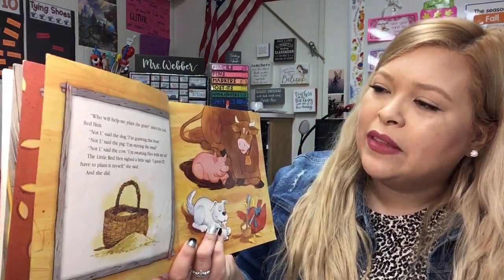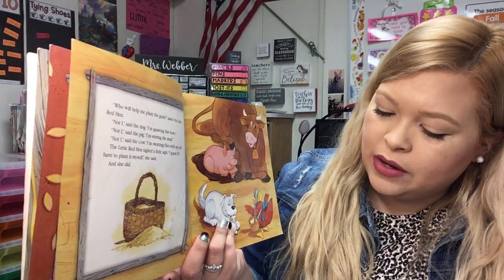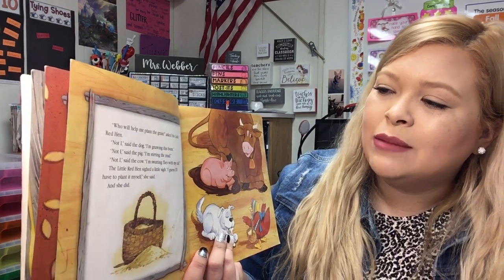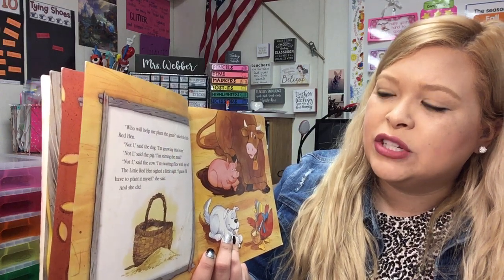"Who will help me plant the grain?" asked the little red hen. "Not I," said the dog. "I'm gnawing this bone." "Not I," said the pig. "I'm stirring the mud." "Not I," said the cow. "I'm swatting flies with my tail." The little red hen sighed a little sigh. "I guess I'll have to plant it myself," she said.